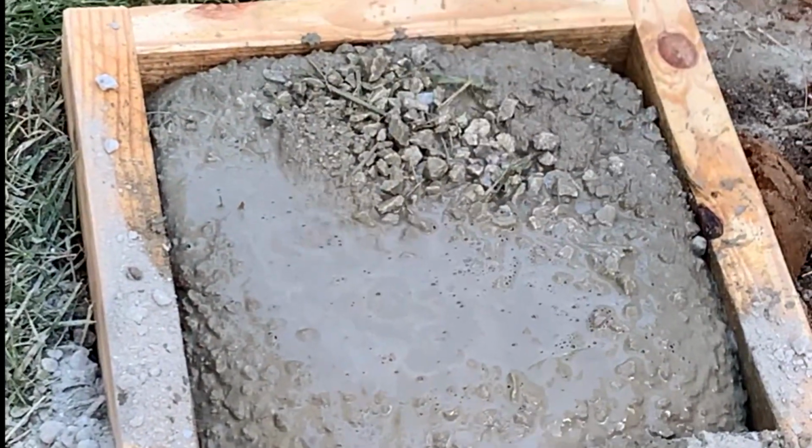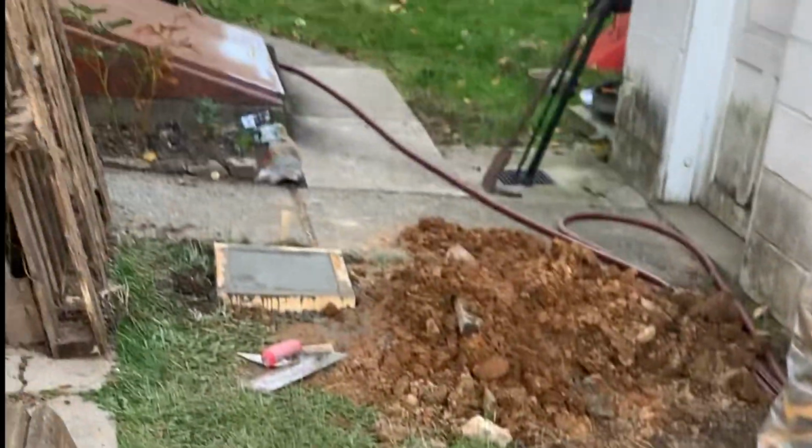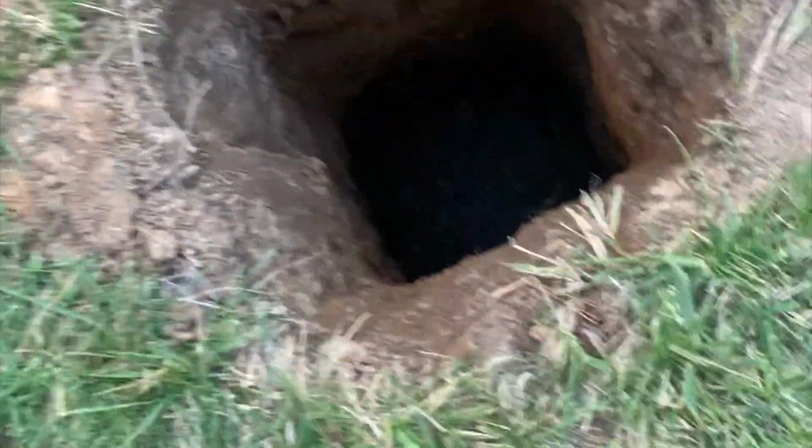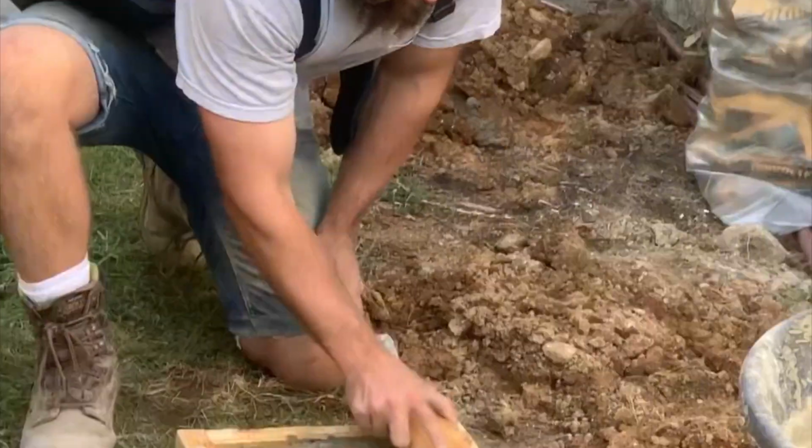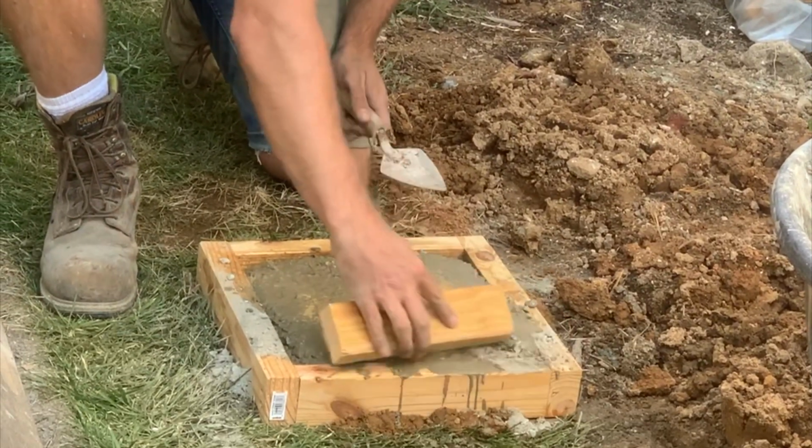Too much water when I do cement. Yeah. That's almost in it. Hand digging these footings is no small feat. It is very labor intensive and it sucks.